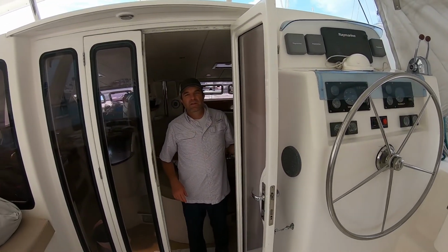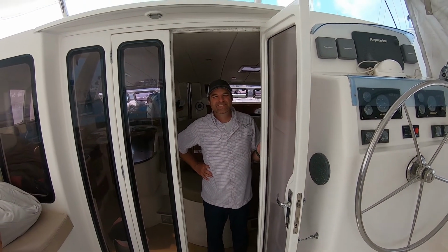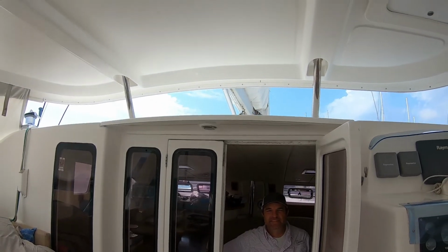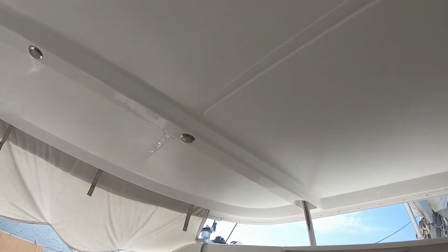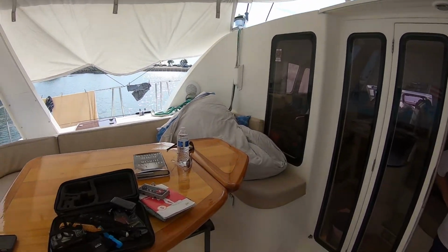Spent all morning cleaning the boat. I'm really proud of how clean my roof is, my ceiling. It was covered in mold.